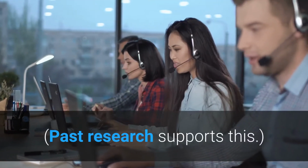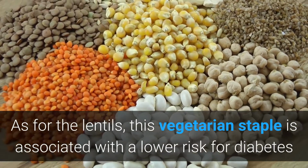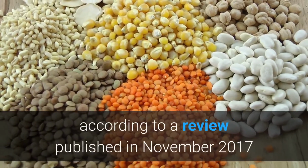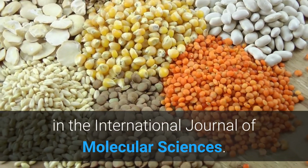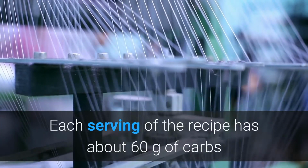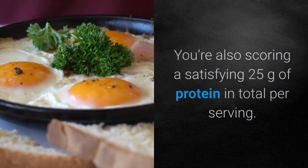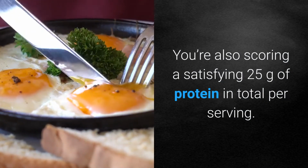Past research supports this. As for the lentils, this vegetarian staple is associated with a lower risk for diabetes and better diabetes management, thanks to their hypoglycemic effect, according to a review published in November 2017 in the International Journal of Molecular Sciences. Each serving of the recipe has about 60 grams of carbs and 20 grams of fiber, which is about 71% of your DV, Gorin says. You're also scoring a satisfying 25 grams of protein in total per serving.